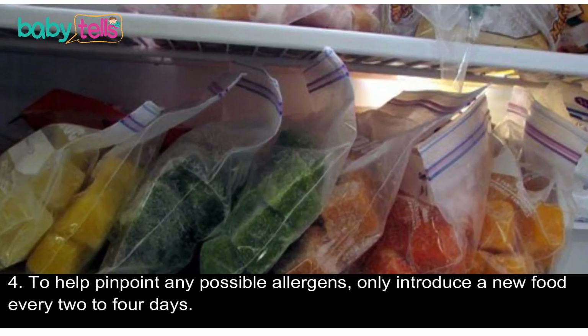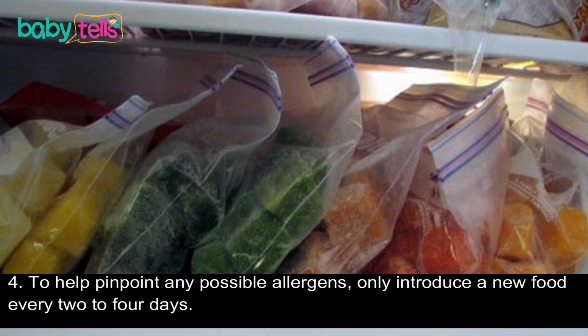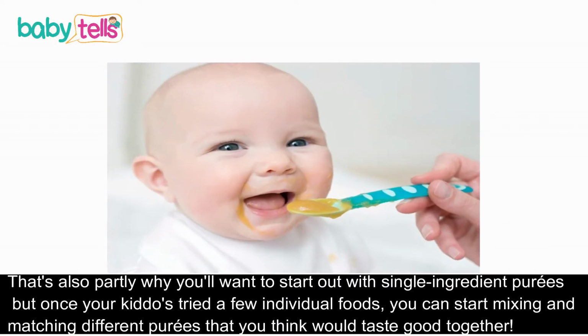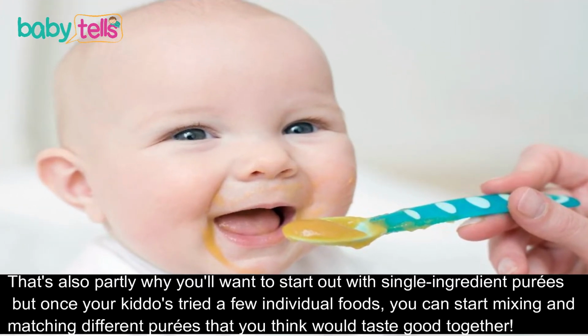4. To help pinpoint any possible allergens, only introduce a new food every 2 to 4 days, or however often your pediatrician recommends. That way, if your baby has an allergic reaction, you'll know what probably caused it right away. That's also partly why you'll want to start out with single ingredient purees, but once your kiddo's tried a few individual foods, you can start mixing and matching different purees that you think would taste good together.